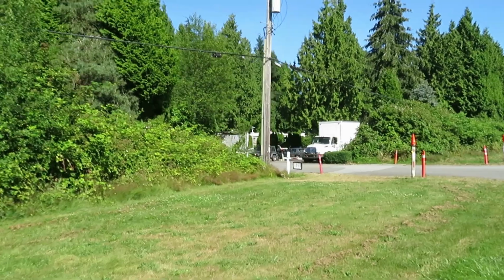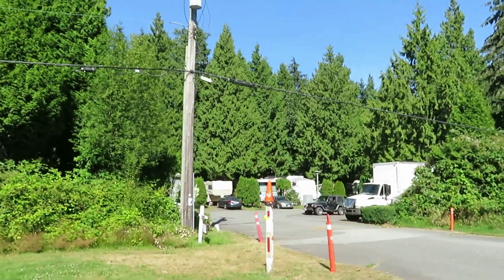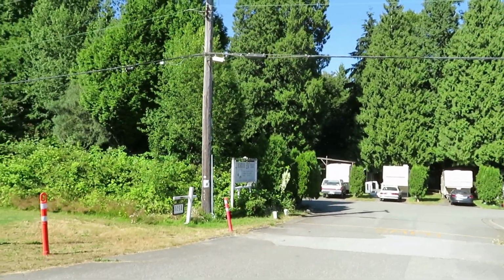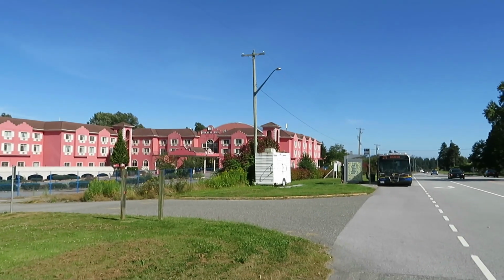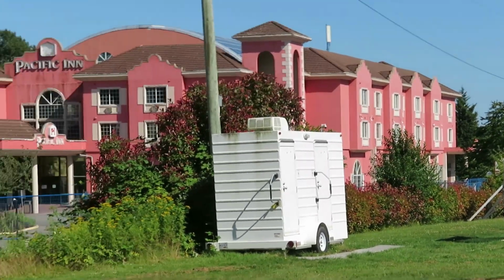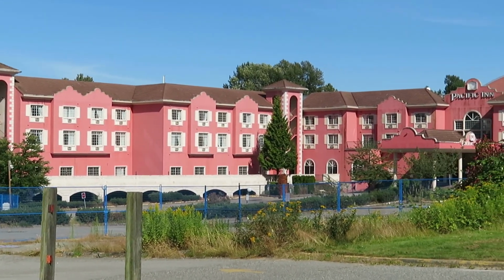Here we have an RV park where people can come and stay overnight, and I think some of them permanently live there as well. I'm sure they have lots of residents. It's called Border RV Park because it's very close to the US border. The bus is sitting there at the terminus waiting for its time to go, and it's outside the Pacific Inn. This is known locally as the Pink Palace. I don't really know why they call it that, but that's what it's known locally as.